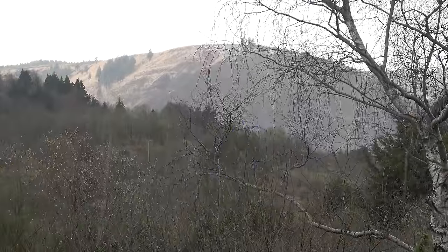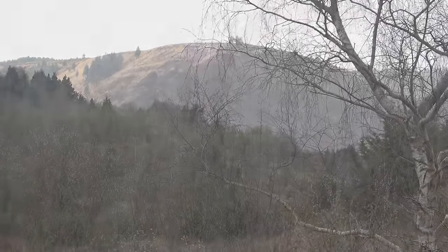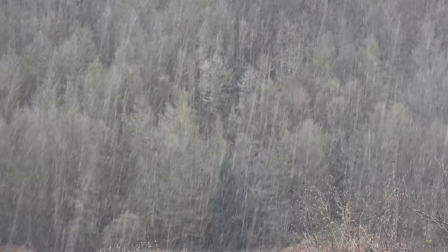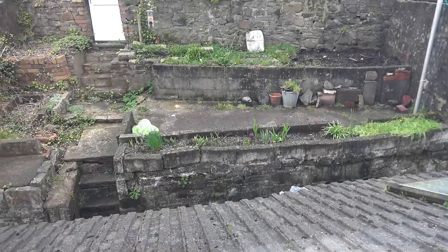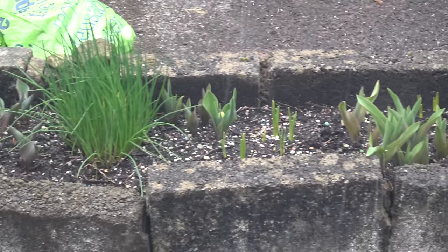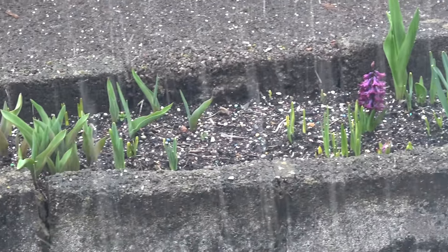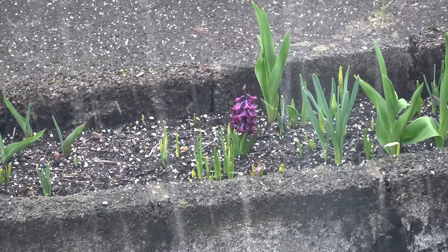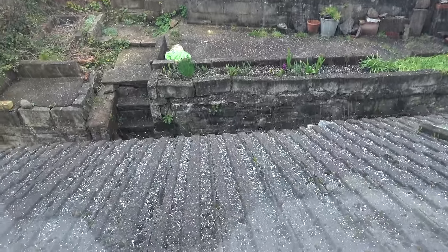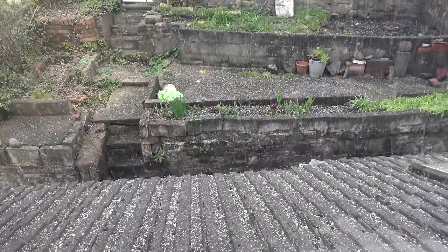When I woke up this morning, Walton's mountain there had some snow on it. I noticed that a lot of the spring bulbs have popped up, but it's now hailstoning, which it has been doing for the past few days. It's a nice hyacinth there. Yes, we're having a last little flurry of winter before we get into spring. That's what I'm hoping anyway.